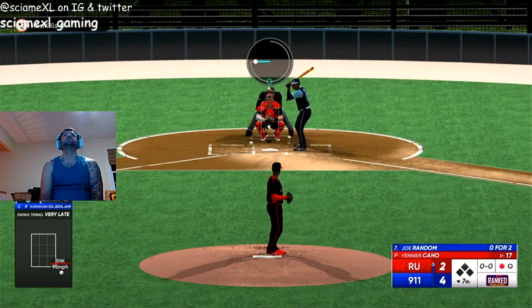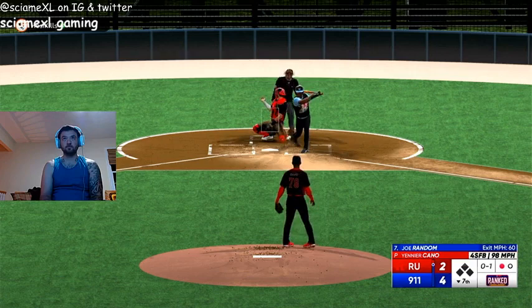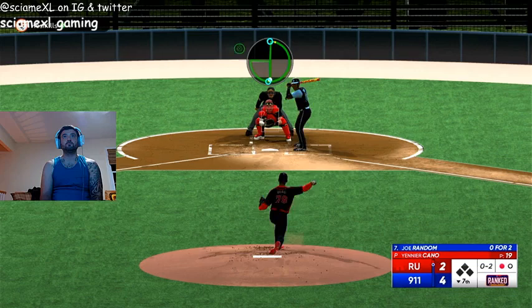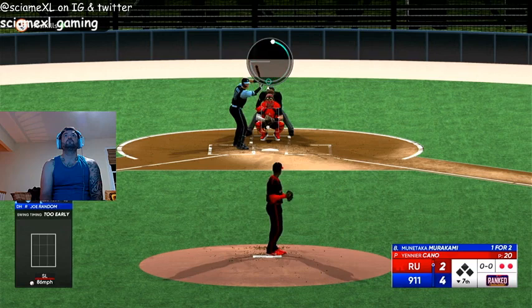Random now in the box. Comes up empty with a swing there. The 0-2. In the dirt. Heim gets it to first. Two up, two down. Your best now when you let the game come to you. Tried to make too much happen right there. Not his best at bat.